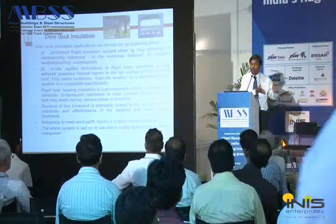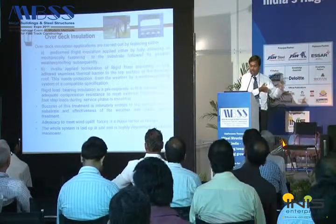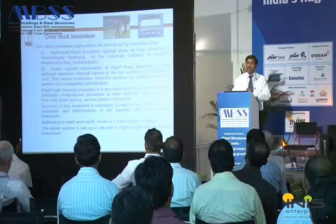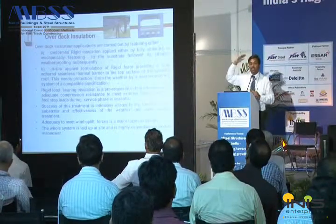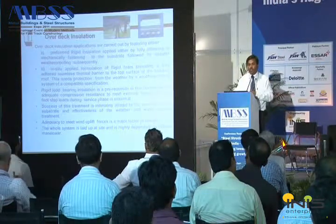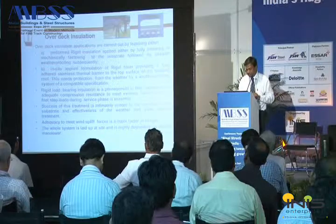Like we showed you about the wall insulation from outside. Same thing, overdeck insulation is also possible over the roof. That is again attempting to stop the heat right at the source, not allowing your mother slab to get heated up. Now this is also possible with rigid type of insulation material very, very conveniently.